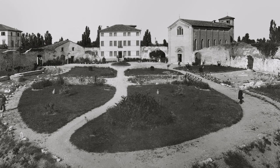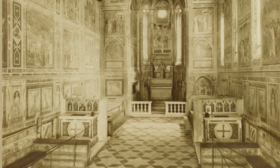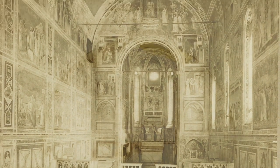In 1880, Padua City Council acquired the arena site for the sum of 55,000 lire and was then able to guarantee full protection of the chapel.